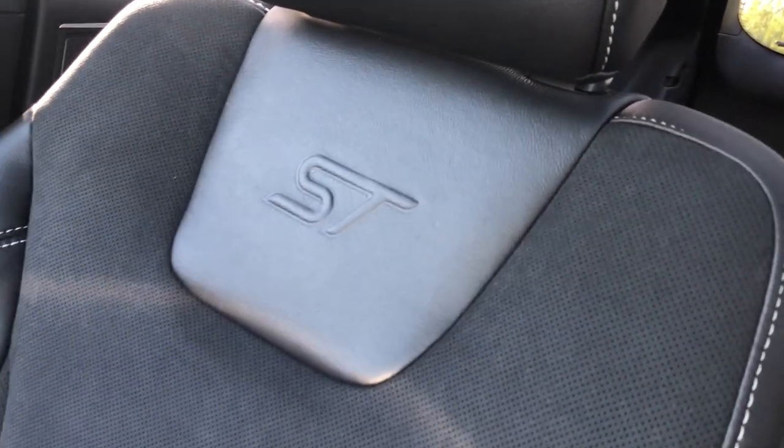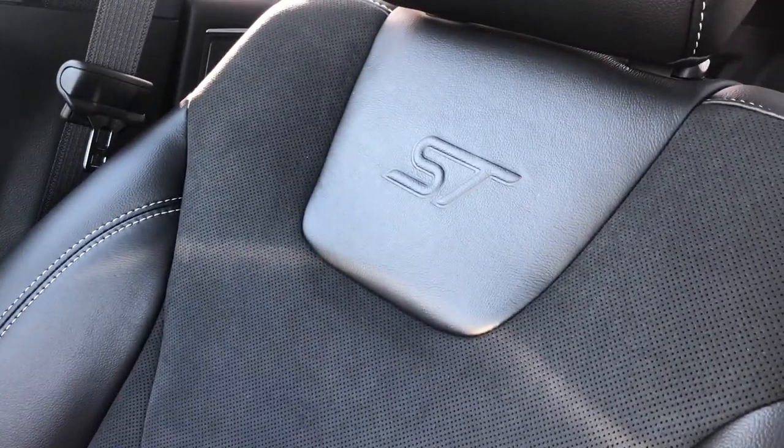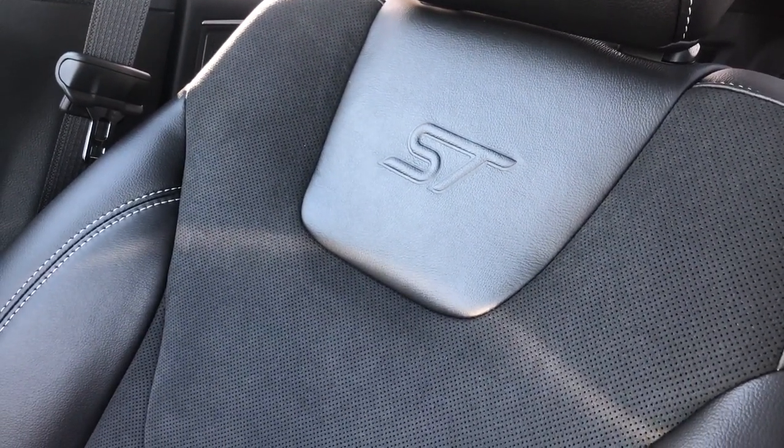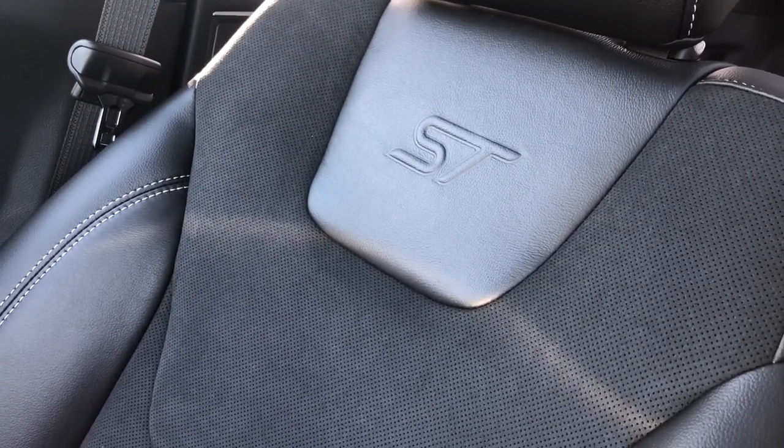Now, we do get that twin panel moonroof, you know what I'm saying? And it actually is tilted up right now, just to let a little fresh air in here. You get that lovely ST stitching on the seats, not too loud, but to remind you that when you get in this vehicle, this is not your regular Edge. In fact, it's on the edge of driving performance.